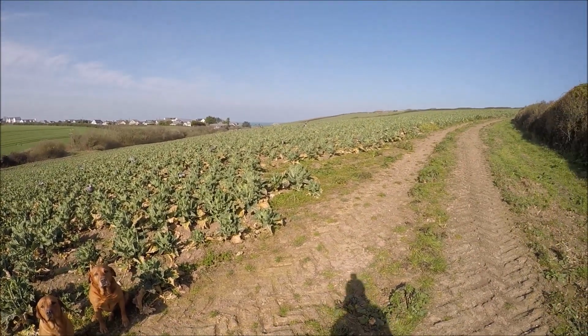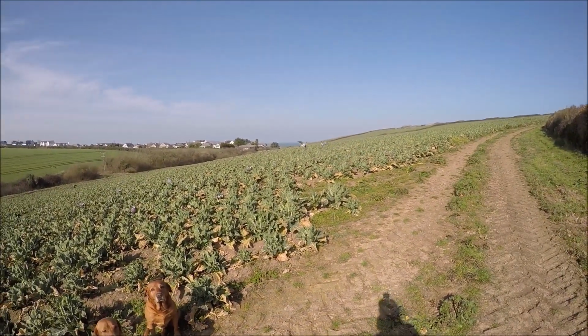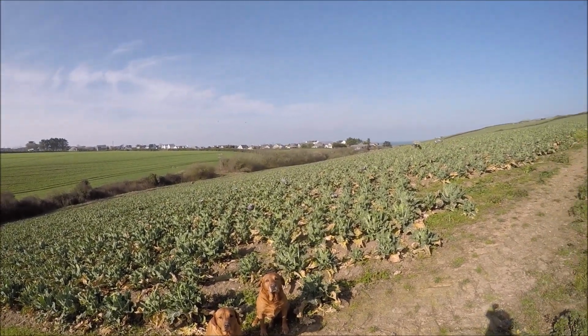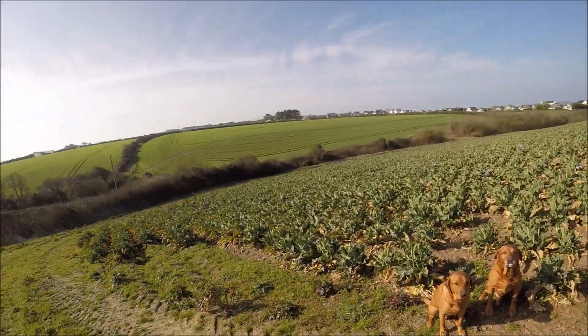Right, I'm out on the cauliflowers again today. Farmers phoned me up and said there's a lot of activity, completely in a different place than I planned to go. Pigeon's coming here in front of me now. I wanted to go that side of the field, but the wind is completely wrong, so I've come over this side of the field.